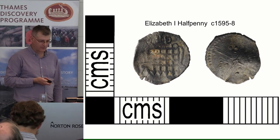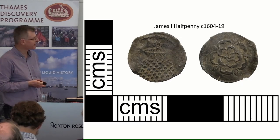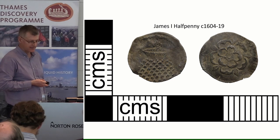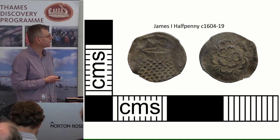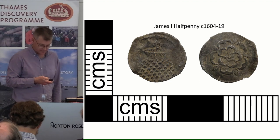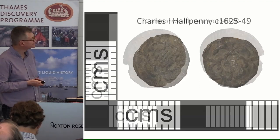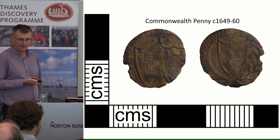So moving on, a wide range of different coins. This one's in lovely condition. This one must have been lost shortly after it was issued. If that one's a casual loss, that one's really quite good. You can see the thistle on that one and the Rose of England. Charlie. Right up to the Commonwealth period.